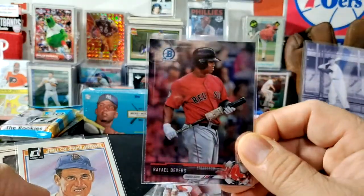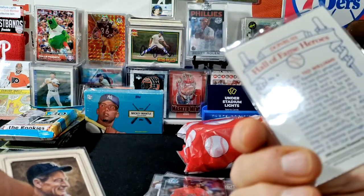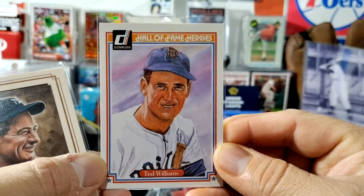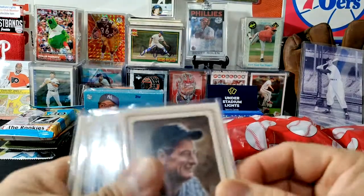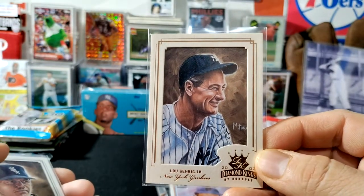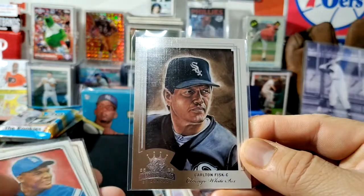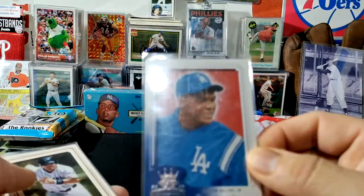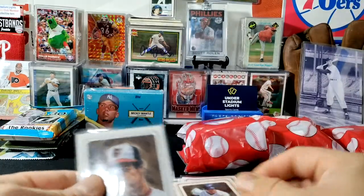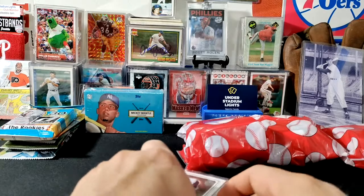Then I got a Rafael Devers Bowman Chrome. Picked up this Donruss Diamond Kings 2003, card number 10 of the set of 10, Hall of Fame Heroes. Thought that was a pretty neat card. A Lou Gehrig card, Diamond Kings 2003. Here we got 2003 Diamond Kings of Carlton Fisk. Then they have Adrian Beltre, Puerto Rican player Edgar Martinez, and of course old Blue Eyes, Cal Ripken Jr., in that 2003.